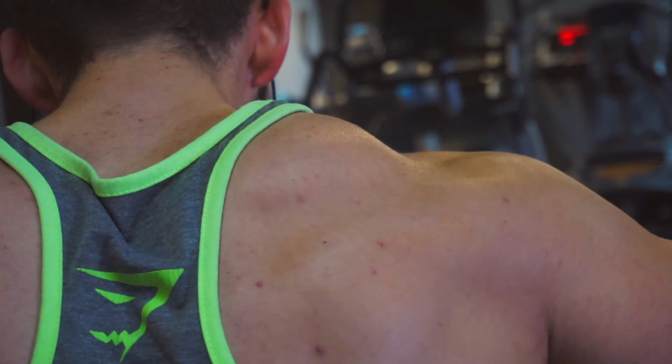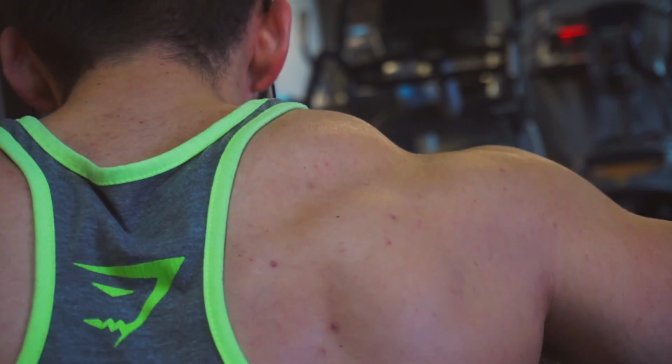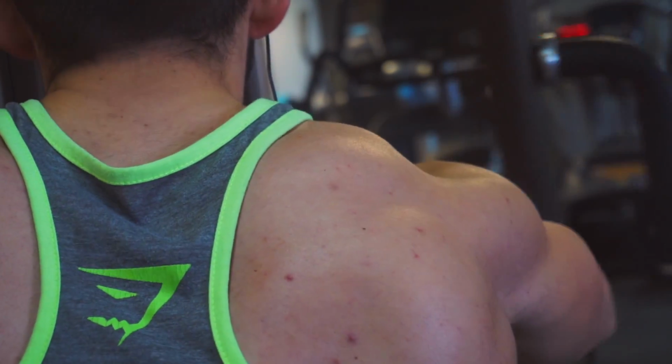You do these three movements, you do lots of volume on these three movements, you do them several times a week, you are going to make some serious gains.